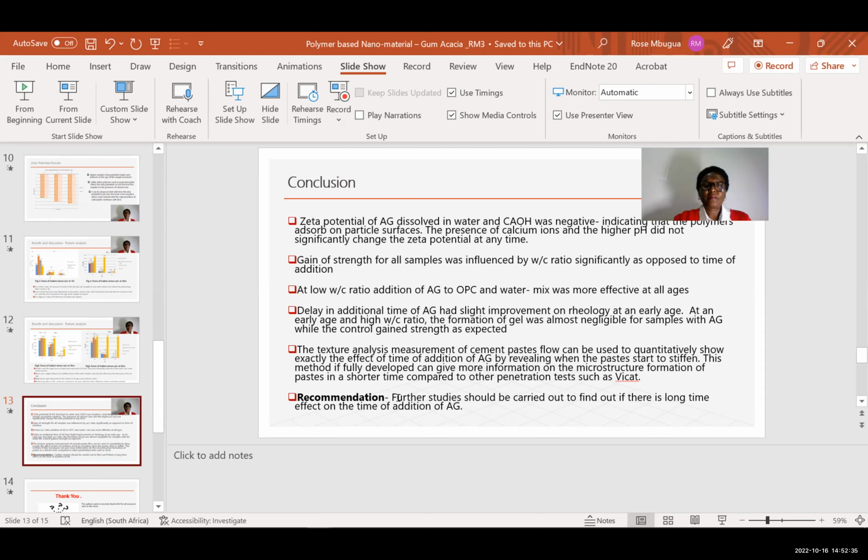And our recommendation was that further studies should be carried out to see if there is a long-term effect of the addition of Acacia Gum.